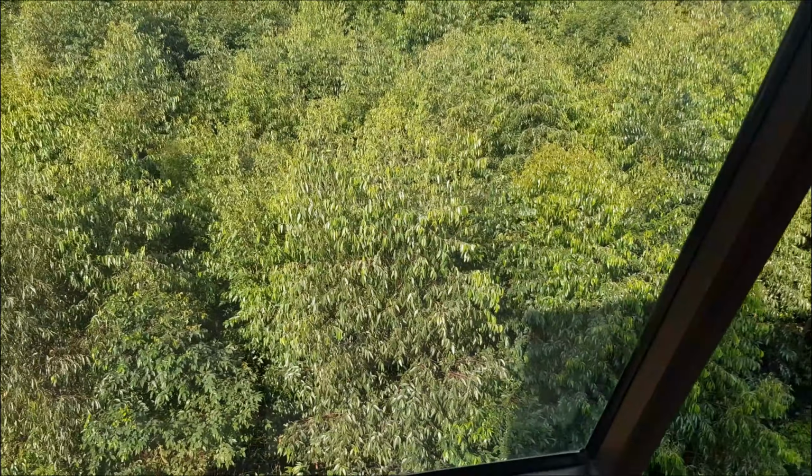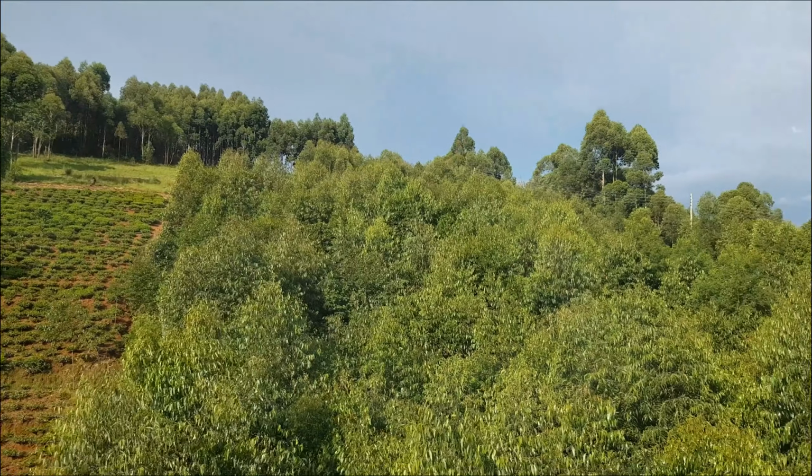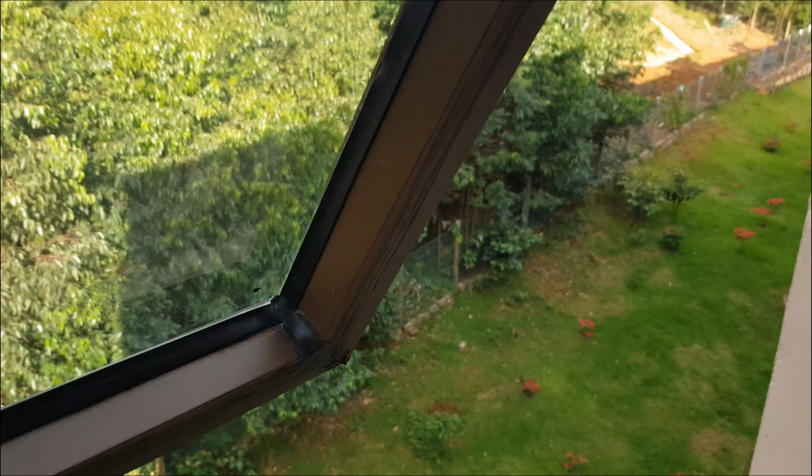Guys, this is the restroom. It looks so pretty, but this one is the one at the rooftop. You have a whole view over here. Wow. This place is a very, very serene environment. The view is so nice. You can check yourself over there in that mirror.